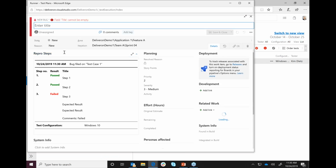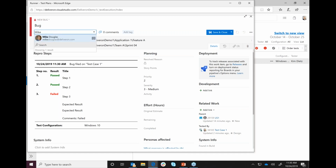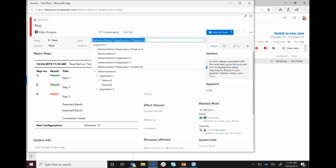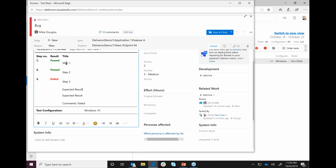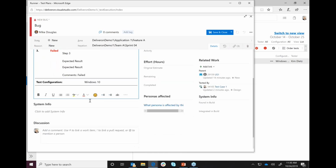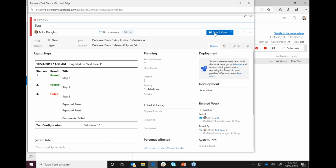So what this is going to do is create a bug work item in Azure DevOps. Again, it's going to inherit the feature that this is working on in the area path. But more importantly, it's also going to bring me back all of the repro steps. So the steps from my test case and the outcome of each of those steps. So step 1 passed, step 2 passed, but step 3 failed. And this was the expected result, but this is the actual result. So really all I have to do at this point is assign it over to the person or Mike, give it a title, and save and close it.